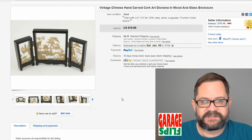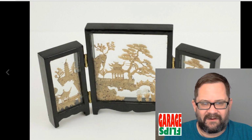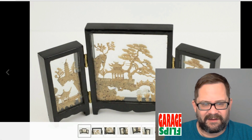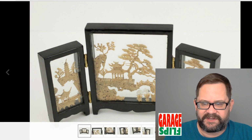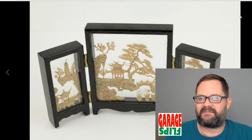All right, so this is a neat little cork. It's a Chinese cork carving. This is all carved out of cork. Look how intricate it is. And I see on eBay there's a lot of them with these storks or cranes or whatever they're called. Trees and pagodas. It's a very common theme.